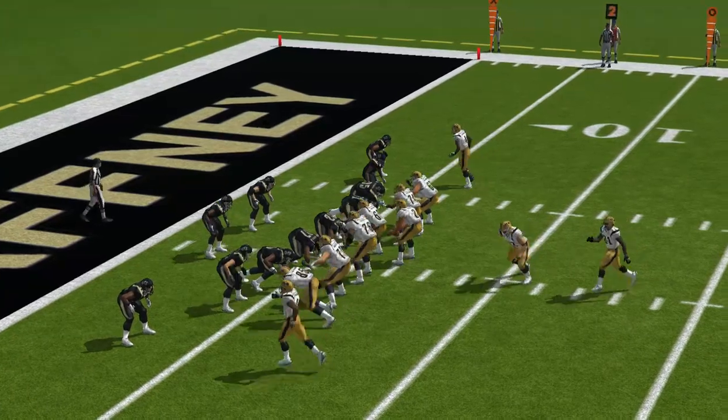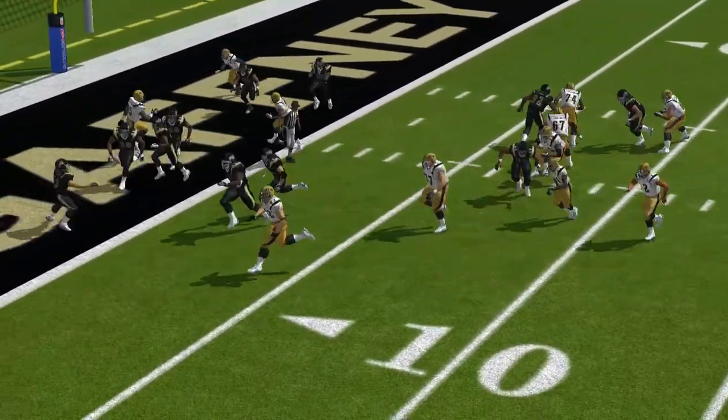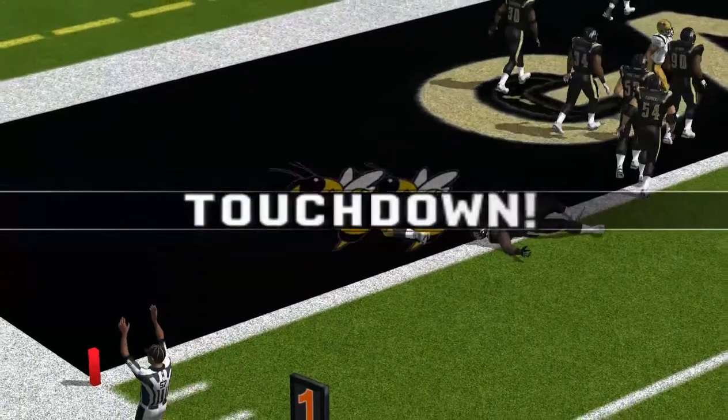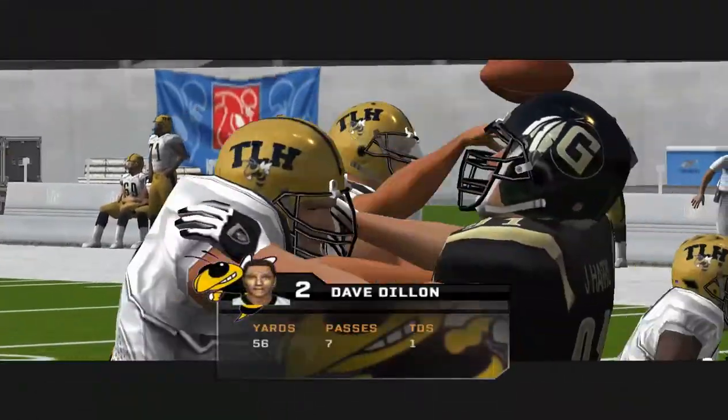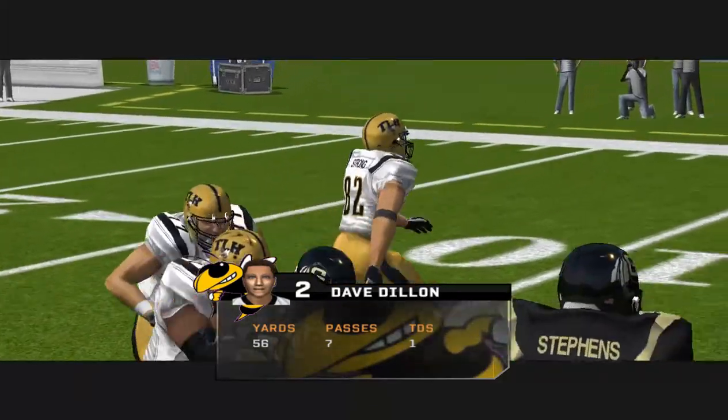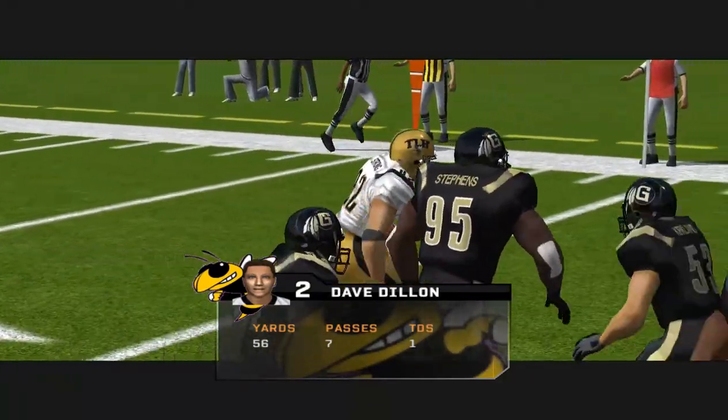Here we go. Gets rid of it. Caught by the fullback on the left side. Touchdown. I'll tell you, this is nice work by both the quarterback and the receiver in this play. Watch it here. He reads the coverage, looks for the best option, and then throws it through.